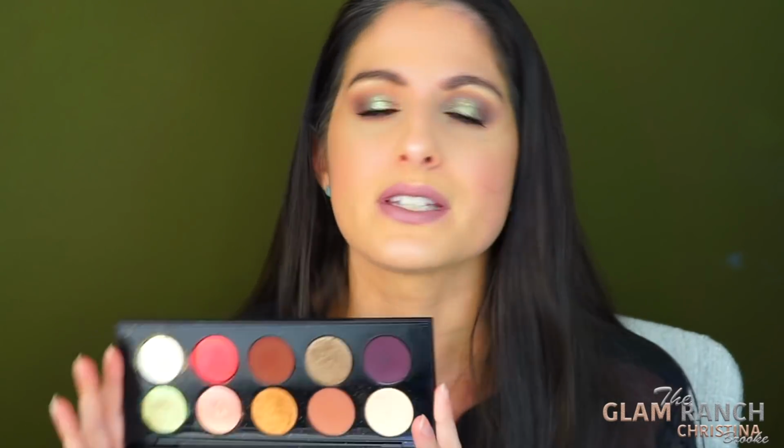That being said, I have used this with a glitter glue. I do think it makes a difference. I do think it makes the shadows stick a little bit better. But I have to admit to you guys, if you use a small flat packing brush and you really pack this glitter onto your eyes, it gives a very good effect even without glitter glue. So I do not think that you need to use glitter glue when you're using this palette.